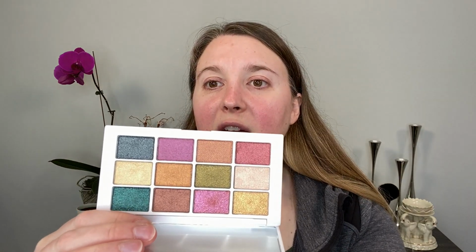I have the lavender powder from Fenty, the Makeup by Mario palette. This is the metallics one. So he's got this one and the matte one that are big like this. And then there's also that metallic mixing one. I don't remember what that's called, but this is the one that I picked up. I have a couple of items from Saie.